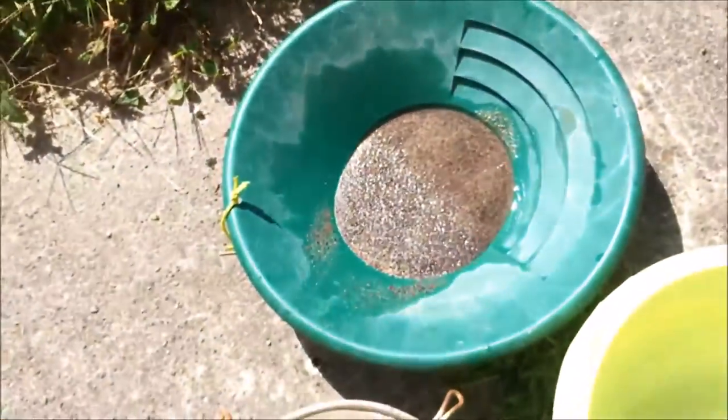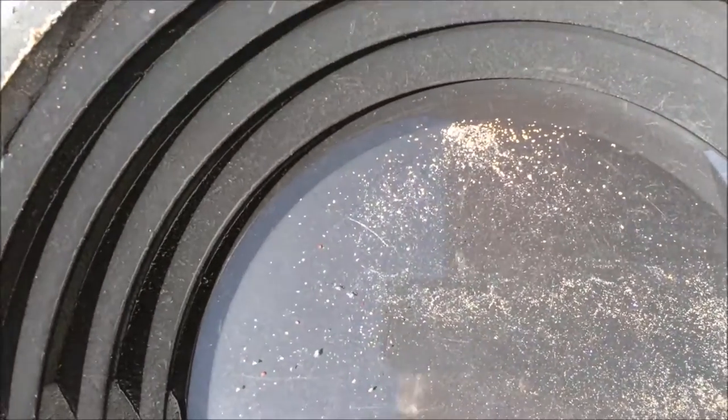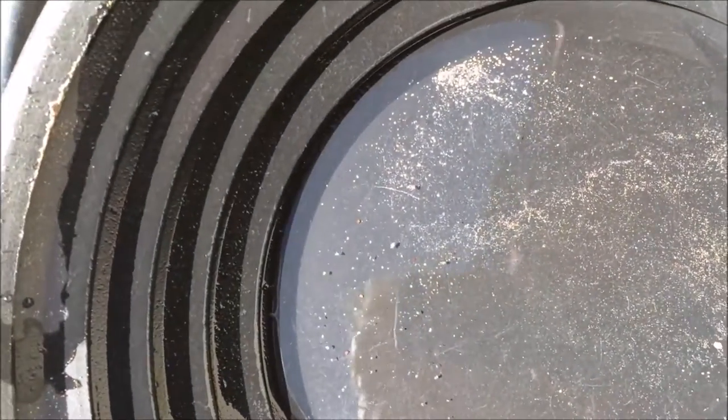So guys, that's the total. In fact, it's probably not the total. There is some really, really fine stuff still in there. I'll probably have to melt it down. I'll buy some flux and run my black sand, because I'll save all my black sand anyway.